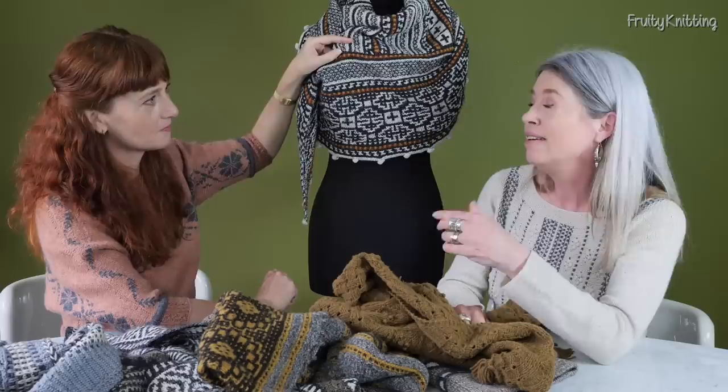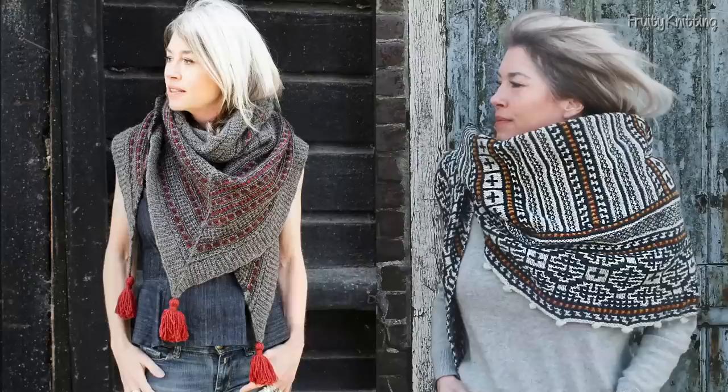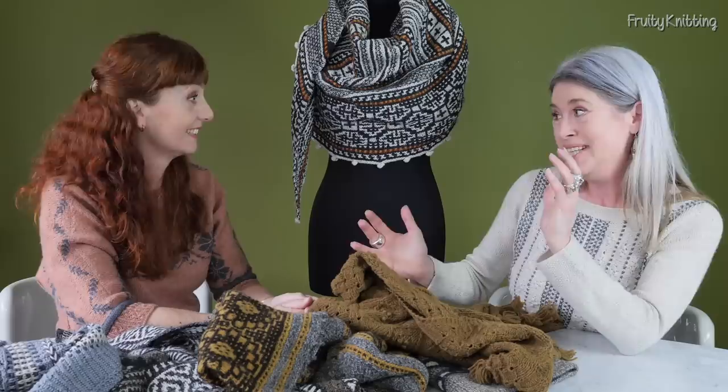And with the designing and the knitting came the wearing. Because when I go out and I wrap myself in them, I feel like they're so large that I have presence and substance, but at the same time they really shield me, almost like a superhero cloak or something. Back to your costumes. Exactly. And I think they tie an outfit together like no other accessory can.